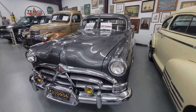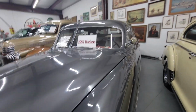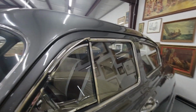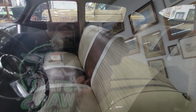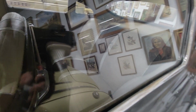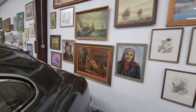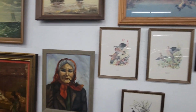Now look at this 1951 Hudson. This is nice right here too. I like the color. I like the dark gray. And I think most of these cars have been restored, the interior especially. I like some of the paintings back here. I got more of the ducks.